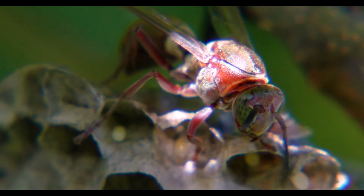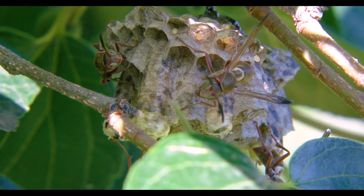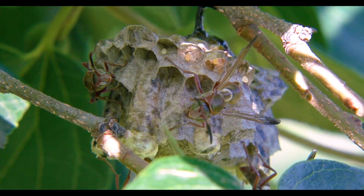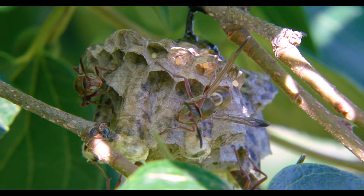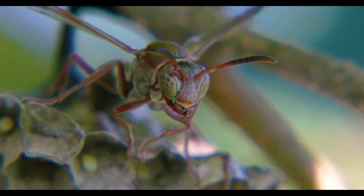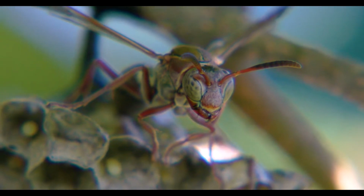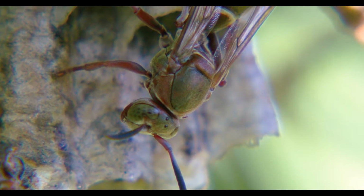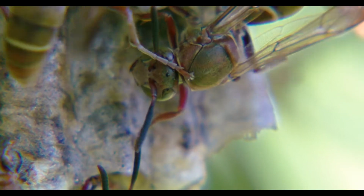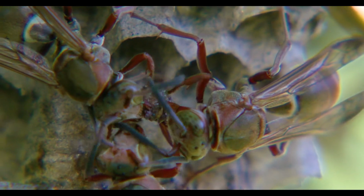Paper wasps are communal, and they share the responsibilities of looking after the nest. For the most part, a paper wasp colony is made up of females. Contrary to belief, adult wasps do not feed on other insects. They are not predators. Instead, for the most part, they feed on nectar from flowers.